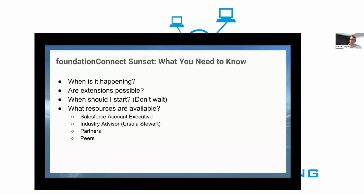Okay, almost everybody has responded. The question is, how do you feel about the Foundation Connect transition? 0% of people said they're feeling very confident about it. I wasn't expecting a lot of thumbs up to that one. Some people are feeling okay.